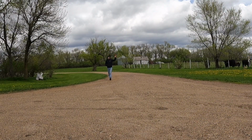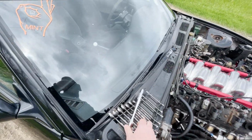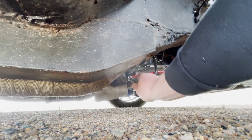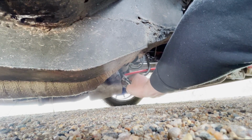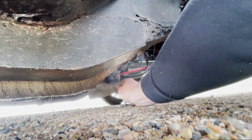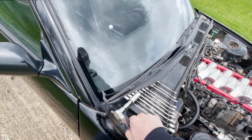All right, I'm gonna go get a 16 millimeter, tighten up a couple bolts. Oh, we made it. All right, let's tighten this sucker up. Nice and tight. Alrighty. Well, solves that problem.